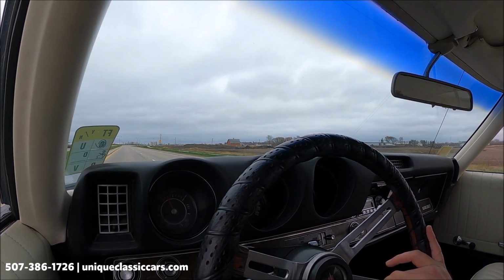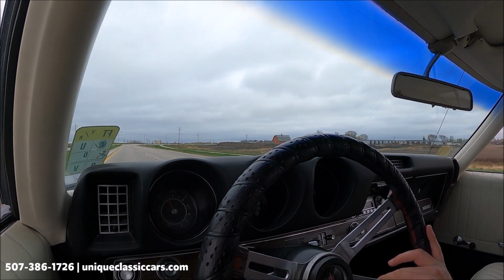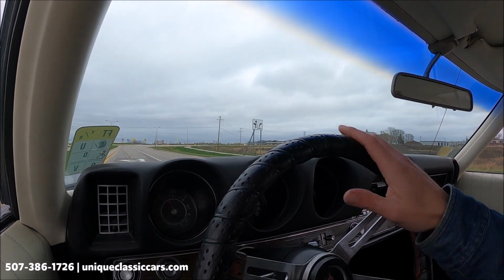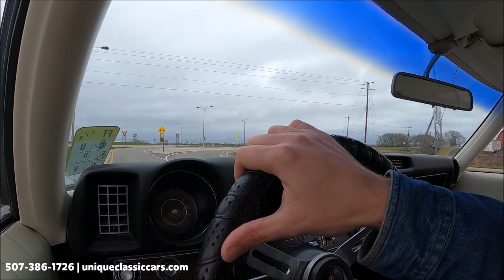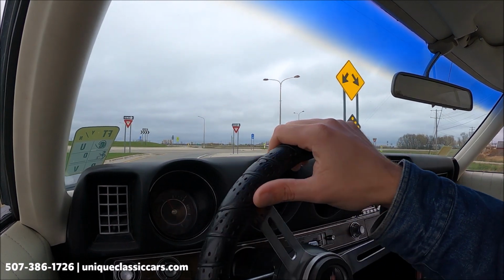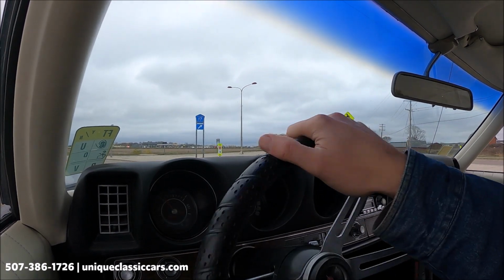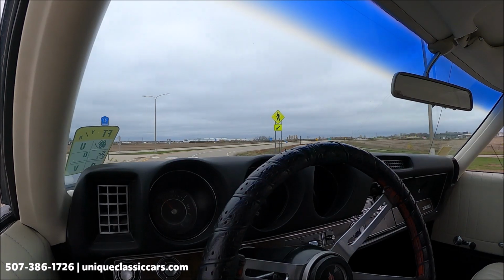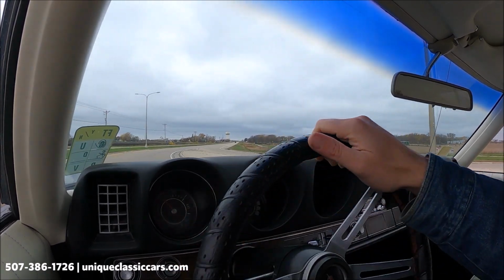This is an automatic on the center console. We got white and black interior, kind of a cream white and black, with a little wood grain on the dash. Very nice look to this car. Brakes are working well. You can tell we've got power steering and power brakes. Oldsmobile and Buick like to do that. A little bit more class with your speed.